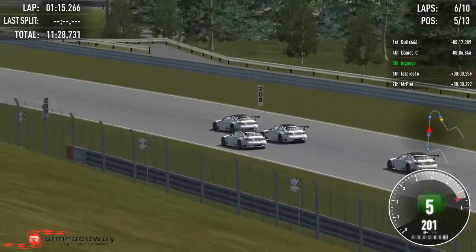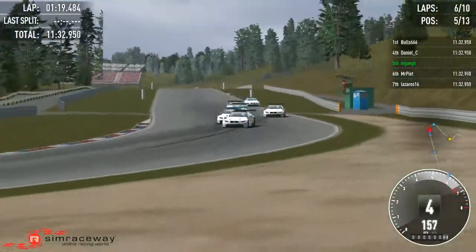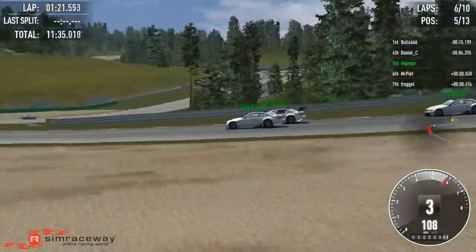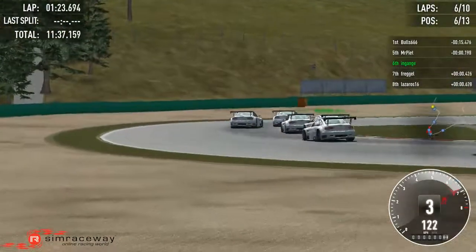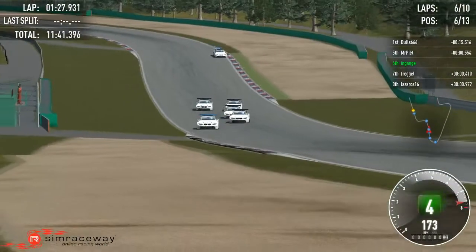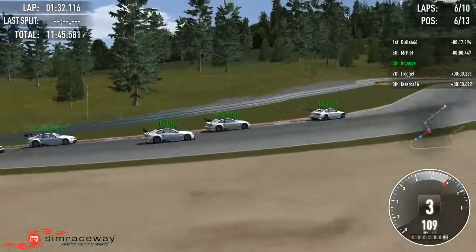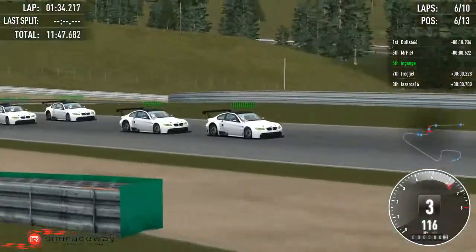And I think they're getting past Daniels there, I think that is. That's going to be John Daniels. No, it's not. Okay, who's that then? They're getting past somewhere. I think that must have been a lap car. Where is Lazarus? It was Lazarus. It was not a lap car. It was Lazarus. Lazarus has dropped all the way back.